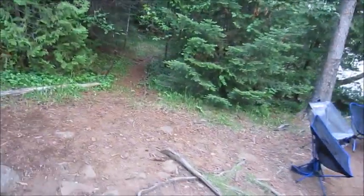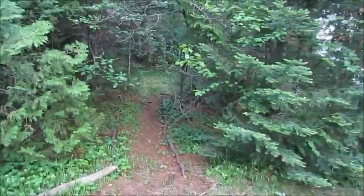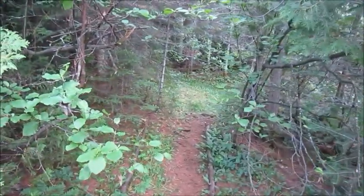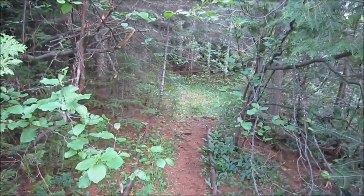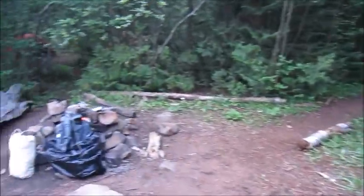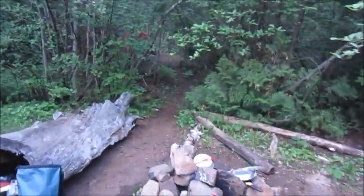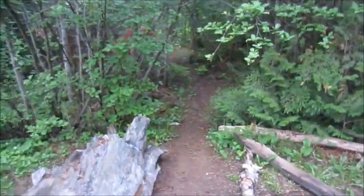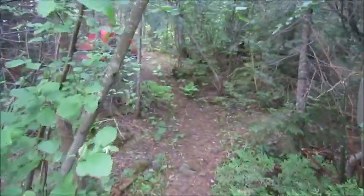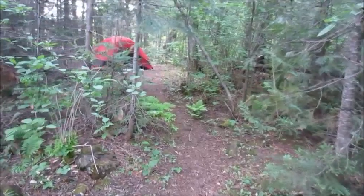Over to the right is a little tent pad area. Don't really like this one. It's not really level, so not really a good one. I mean, it could be used if you had to. If you had 2 tents, you could use it. And then on the other side is the other tent pad area. It's much bigger, much more level, and not as many rocks or stumps. It's a pretty good tent pad, as you can see.